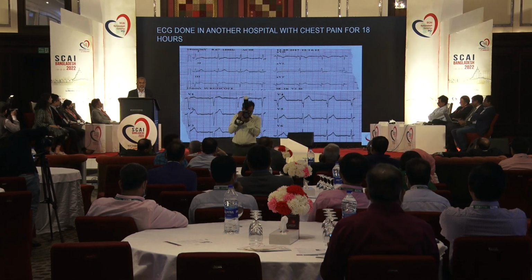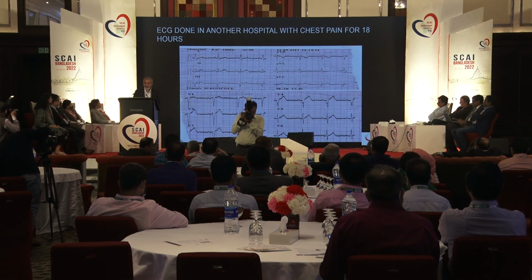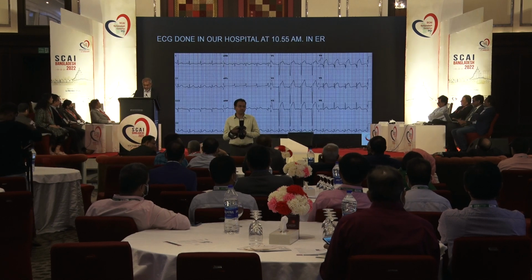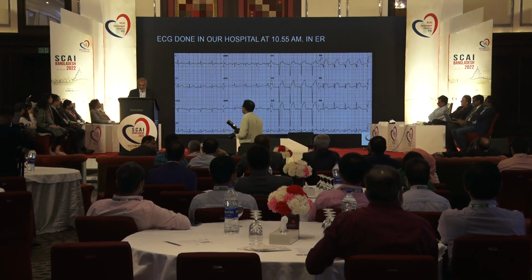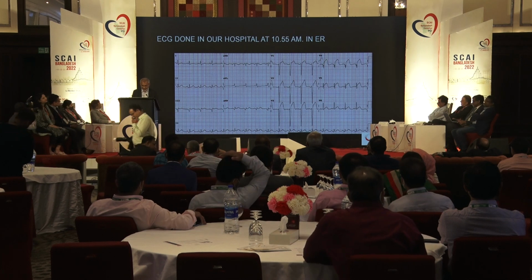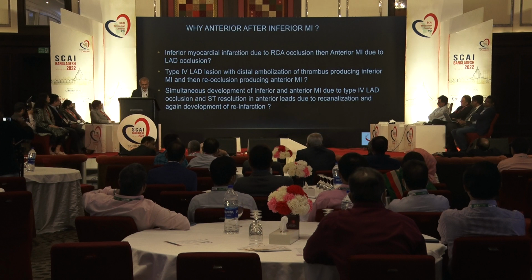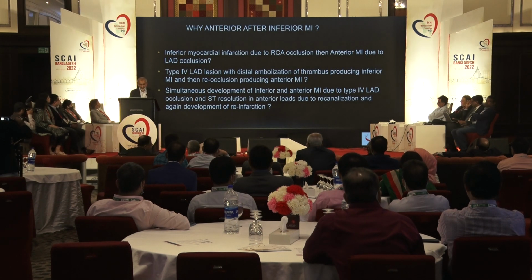And this is the ECG in the previous hospital, where the patient was diagnosed as a case of inferior myocardial infarction with 18-hour chest pain. In our hospital, the next day, at around 10:55 a.m., this is clear-cut anterior myocardial infarction. So what is the lesion? Anterior myocardial infarction due to RCA occlusion, then anterior MI due to the LAD occlusion.